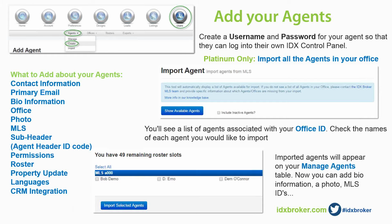Once you've selected these agents, they'll appear on your Manage Agents table. And then you can start adding bio information, add their photos, their MLS IDs, and so on. We also let you know how many roster slots are available. So if you have some remaining empty agent spots on your Office account, we'll definitely let you know so you can keep tab and take advantage of that.